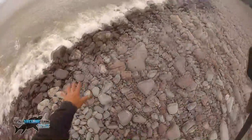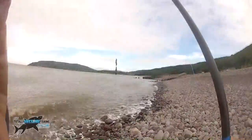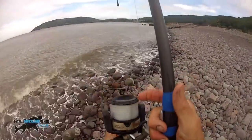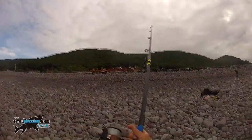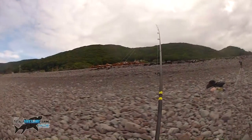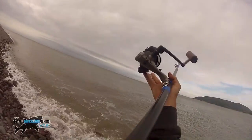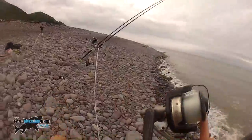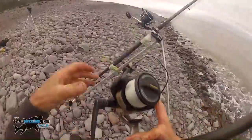Luckily, instead of the wind being in my face, it was slightly off my shoulder. So take yourself a good stance, open the bail arm. Get yourself comfortable. You don't want to twist an ankle on those boulders. Swing the lead back and just let it rip. Out as far as you can get, and take Craig's advice, use at least a 5 ounce lead. You want as much distance as you can. You don't want to be dropping short and letting your lead fall in those snags.